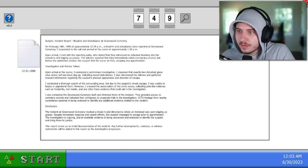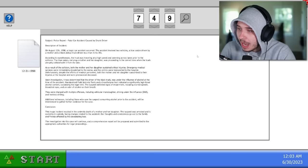So wait, this happened August 12th. When did this happen? The next year. And it was 2 graves. So this guy killed that mother and daughter in his drunk driving accident. And then the 2 people dug up, I guarantee you it was the mother and daughter. It had to have been. That's crazy. What the fuck?